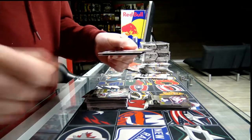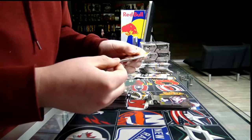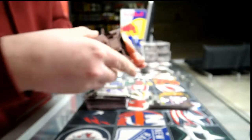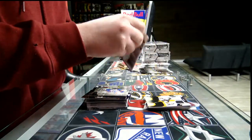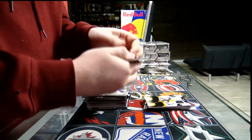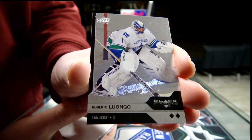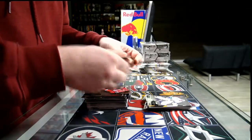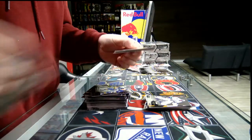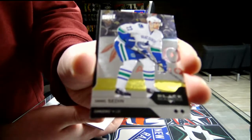Next pack, what do we have? Double jersey for the Boston Bruins, Glen Murray. Double jersey for Glen Murray. Next pack, double diamond for the Vancouver Canucks, Roberto Luongo. A lot of double diamonds for the Vancouver Canucks. Next pack, we got a double diamond for the Vancouver Canucks, Daniel Sedin.